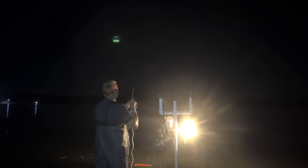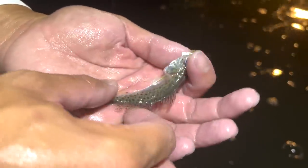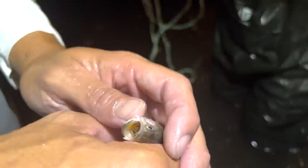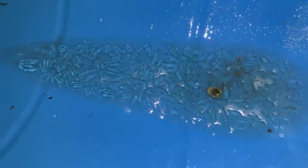We got a trout. What? Baby trout. First trout of the day. So cute. Big head. Yay. Look how big the mouth is. Made to eat. So cute. You ready for this magic? Whoa! That's pretty cool.